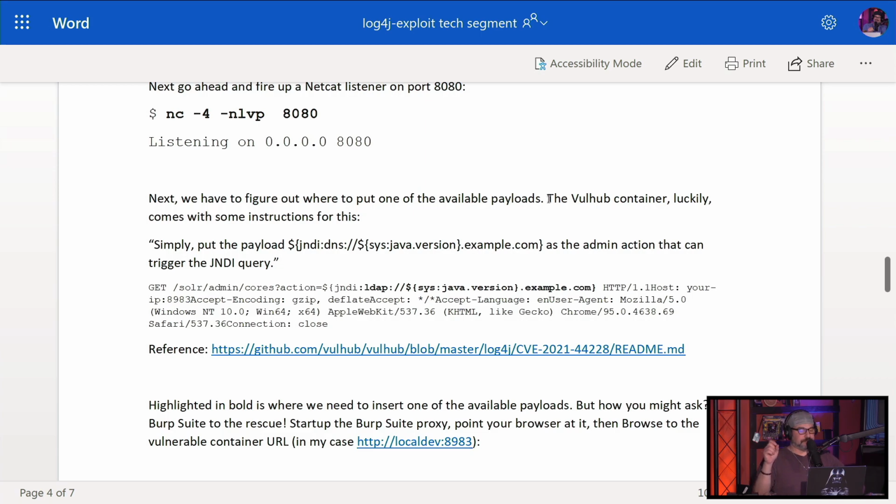And thankfully, the README file for the vulnerable application tells me exactly where to put those URLs. So the payload can basically be triggered in this particular application. And this is a Solr admin. This is like some vulnerable admin kind of Java application that they just repackaged. And you just pull down basically the container image to run it.